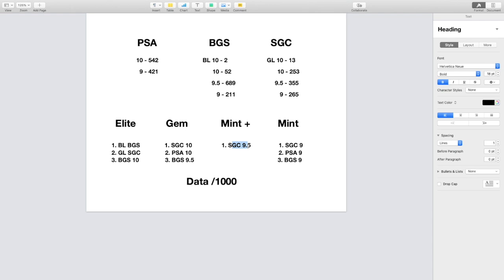BGS is the easiest, and PSA is somewhere in the middle. Closer, yeah, somewhere in the middle. I just believe that to be true. Before I even did these numbers, that was my process by seeing a lot of reveals. That was my thought process, and when I saw these numbers, it basically just confirmed what I thought.